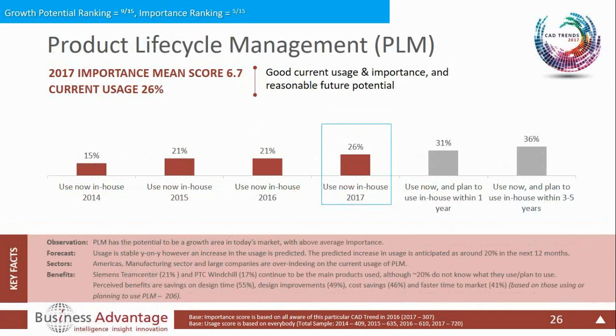Siemens Teamcenter and PTC Windchill continue to be the main products used. Teamcenter is about 21%, PTC about 17%, although around 20% of our respondents don't know what they use or what they plan to use in the future. The benefits of PLM are perceived to be savings on design time, just over half, 55%, design improvements, and cost savings. This is particularly relevant to the APAC region, where 60% of respondents are currently using or planning to use PLM, and they're identifying cost savings as a key benefit in this region.